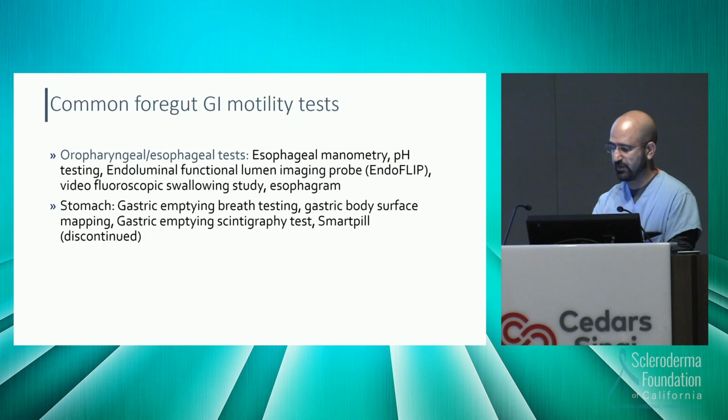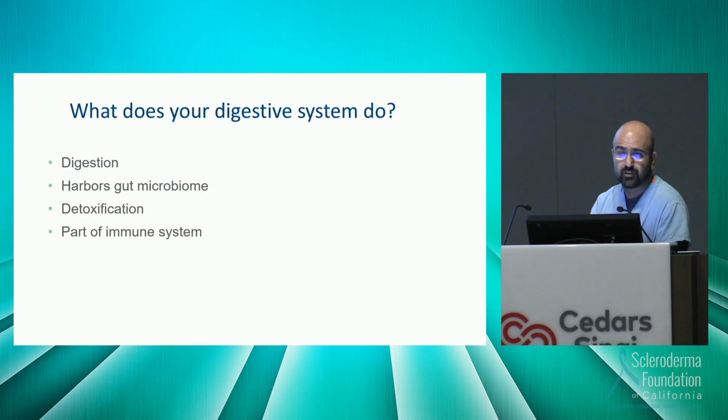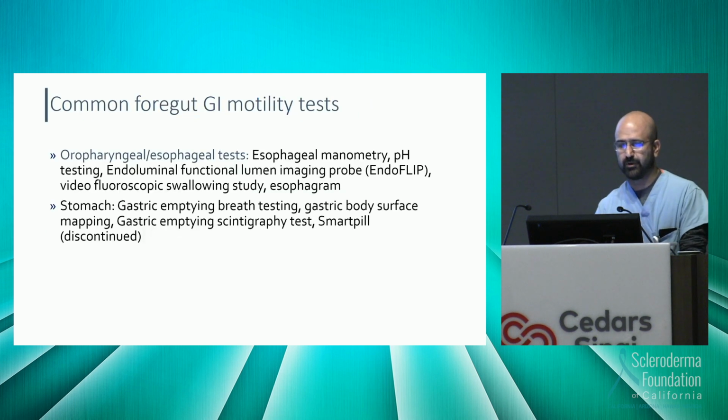And also the liver does detoxification of the toxins that we eat, and also clears a lot of bad things out of our system. So if the liver is not functioning, that would be a big problem for us. Also, we talked about a lot of immune therapies, but remember that the GI tract is a big part of our immune system, and in fact is the biggest collection of immune cells outside of the bone marrow and lymph nodes, right? So that makes it a big player in all autoimmune disorders, including scleroderma.